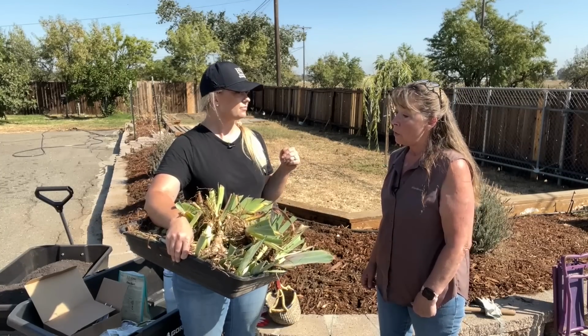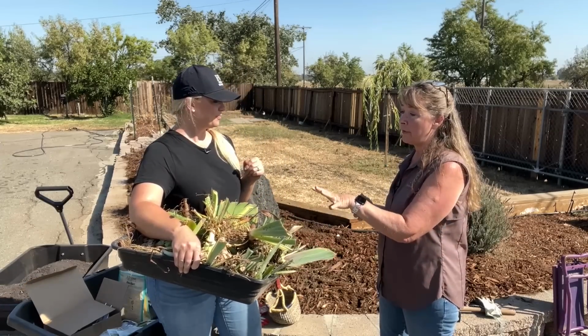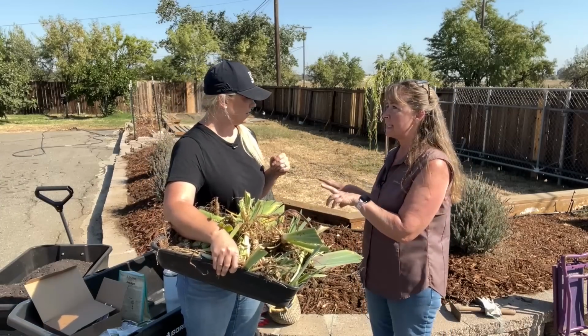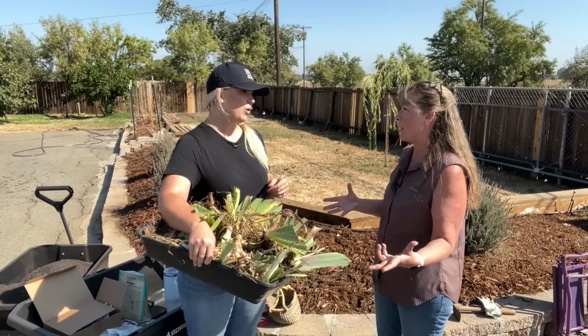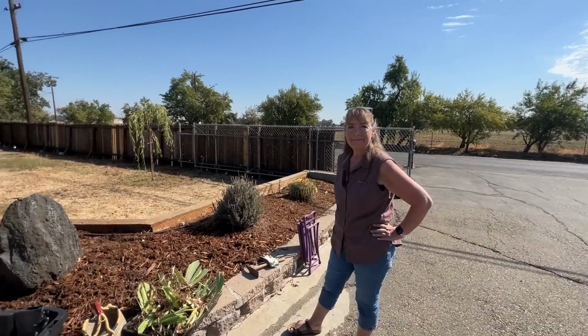Well, yes. Or actually, I can show you a little trick. Because you can divide them 6 weeks after they're done blooming. Oh, okay. So you can actually divide them sooner. Yes, but the best time is now, when it's starting to cool down. But you can if you need to move them. Show us that trick. Yeah, I will. Okay.